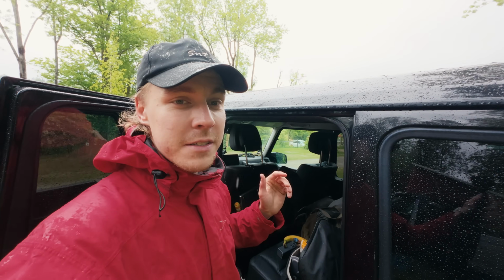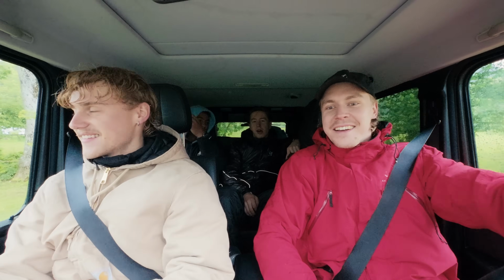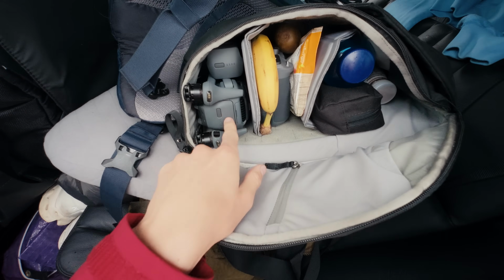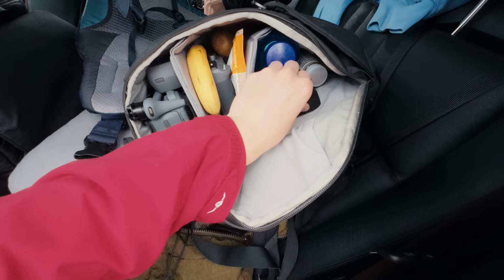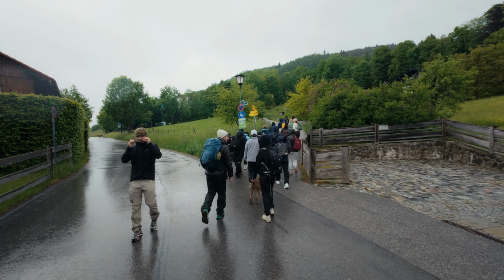Yeah, we're getting ready for this adventure. I'm actually hyped that the weather is kind of like this. It'll be fun, it'll be fun. A packed car today. Let's go, Jungs. Alright, quick look at the backpack situation. Drone, another battery, some food, controller, water, and some more goodies for the Osmo. Social hike is starting now.